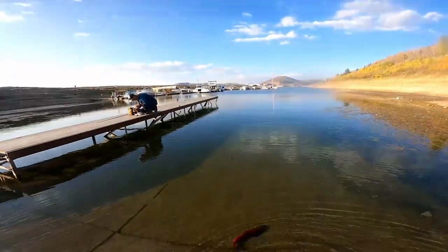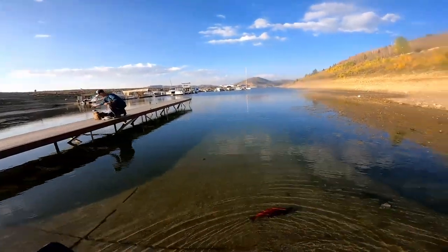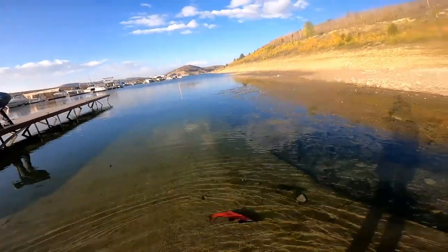I gotta take off my shoes. No, buddy. I gotta take off my shoes. Come here. Don't die on me like that. Don't be that way. I have to get out of here. Oh my gosh, guys. Look at that fish. Look, I can walk with him. Look at that, guys. Oh my gosh. Get out of here, buddy.